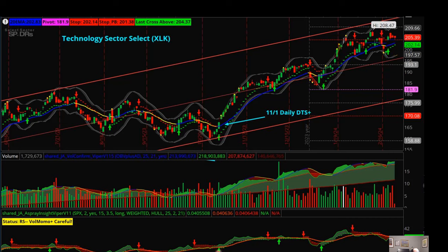But you can see that the volume started to turn positive. Here was the DTS buy on the 1st of November. We'd just come down to the Stark band, so that's another thing I consider. Volume was positive, and also the Asprey Insight, which is a combination of relative performance data created by Jerry A., who of course is the guy that put together the entire chart. And so that was all pretty good, and trading longs were established.